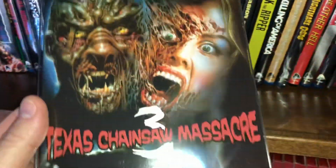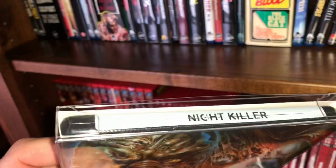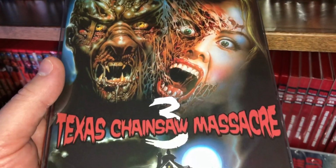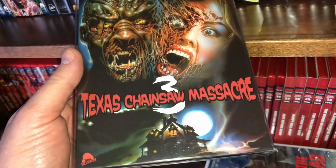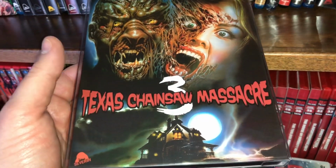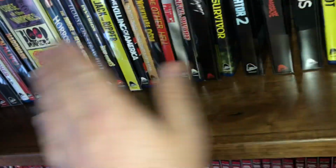Here is Texas Chainsaw Massacre 3. Actually, they wanted to call it Night Killer, but I went over this before in a different video. The director wanted to call it Night Killer, and that's what he always wanted the movie to be called, but his Italian producers wanted it to be a little more catchy to the viewers or renters or whoever is going to buy or watch the film. So they wanted him to call it Texas Chainsaw Massacre 3, even though it has nothing to do with the Texas Chainsaw franchise whatsoever.